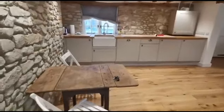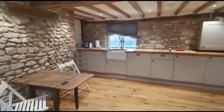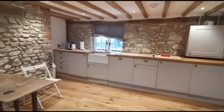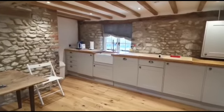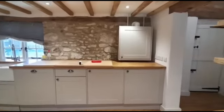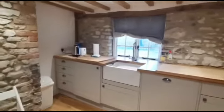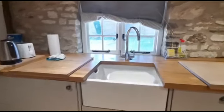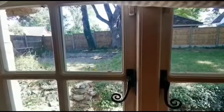Space in here, as you can see by the exposed brick wall, for a dining table, and the kitchen comes fitted with a washing machine, dishwasher, and then low level and separate fridge freezer as well. Above you can see a single cupboard, and that's where the Worcester boiler is located. And then we've also got a sunken Belfast sink with a view out on towards the garden. And you do also have parking where you can see a slight gravel area, but we'll have a look in the garden at the very end.